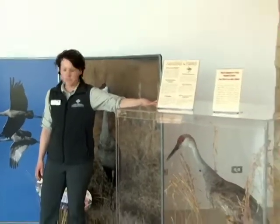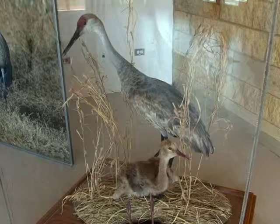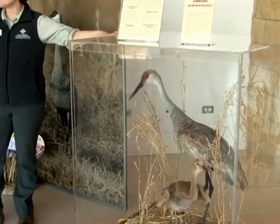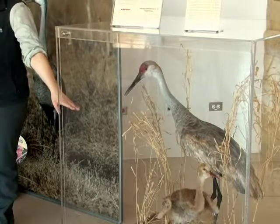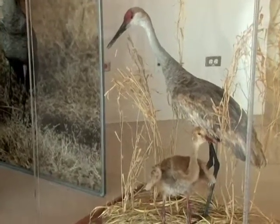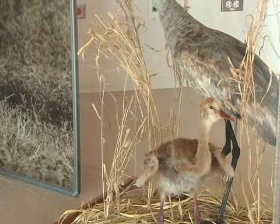This one in the back is a juvenile crane. It's about a year old, and unfortunately it was hit by a car and then donated to the Forest Preserve District. And so we had it taxidermied and we use it as an educational piece to teach people about animals. And then the smaller crane in the front is a chick, so a young crane, and that was found at Lakewood Forest Preserve, and it had died for unknown causes, we're not sure, and so also was donated and used in our educational program.